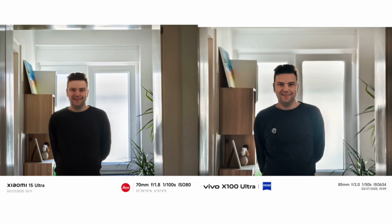This time I was using on the 15 Ultra the Master Portrait Mode instead of the Leica Portrait Mode, as people suggested to me that this is the better one, and I can agree. Yes, it is the better one, and we get very comparable shots against the Vivo. Here I would even prefer the Xiaomi, because the color gradient looks a bit nicer than this here, a bit too orangey look and too lifted up shadow there on the Vivo. But this is a matter of taste. Both are doing a fine job. The detail level is very similar.